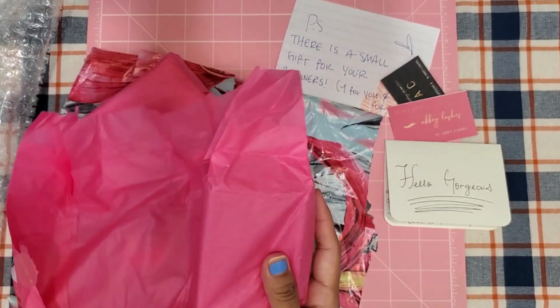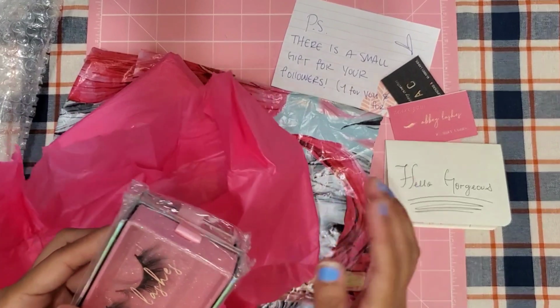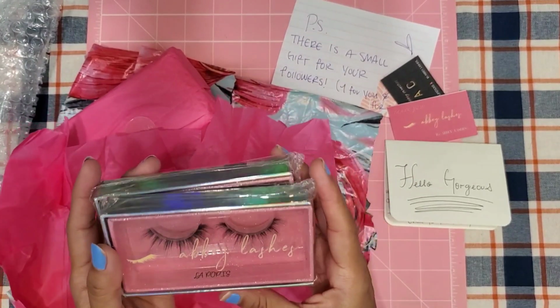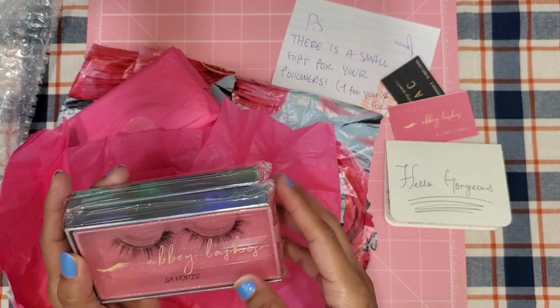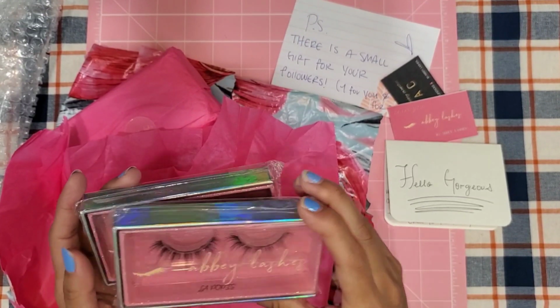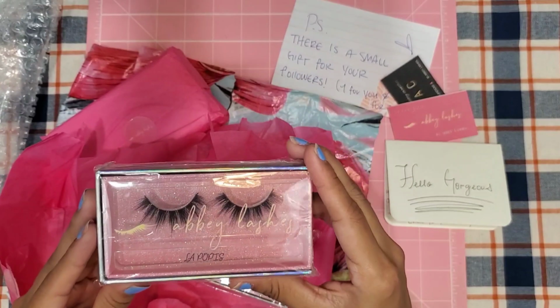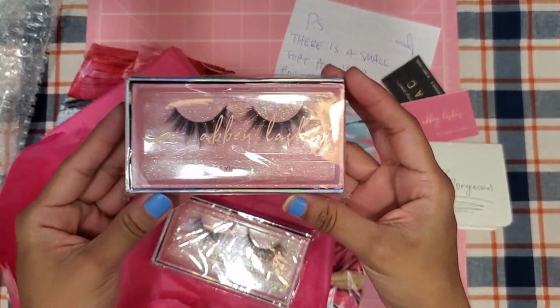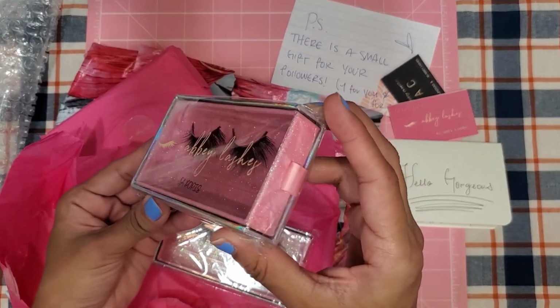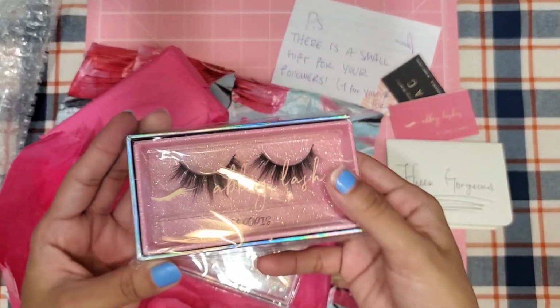Alright, so oh my goodness, look at this packaging. It's amazing. It says Abbey Lashes, so it has her name. It says Lashes LA Pappas. And then, oh, this one's called LA Pappas. Oh my goodness, that's beautiful. Do you guys see that packaging? That is gorgeous. So it has the, can I open it?